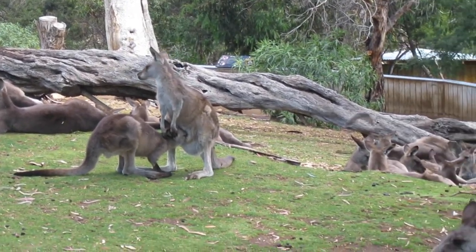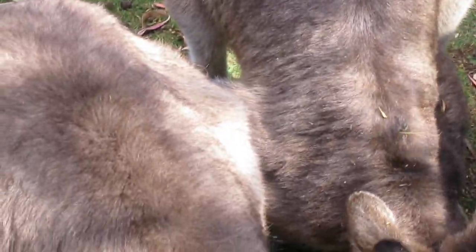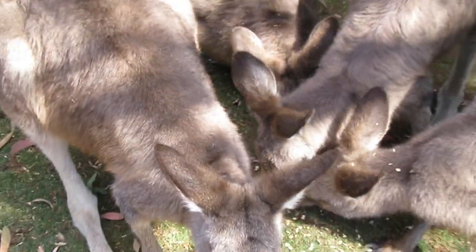This part of the sanctuary had a very cute name. They called it Kanga Country. Before I took this footage, we were feeding kangaroos.